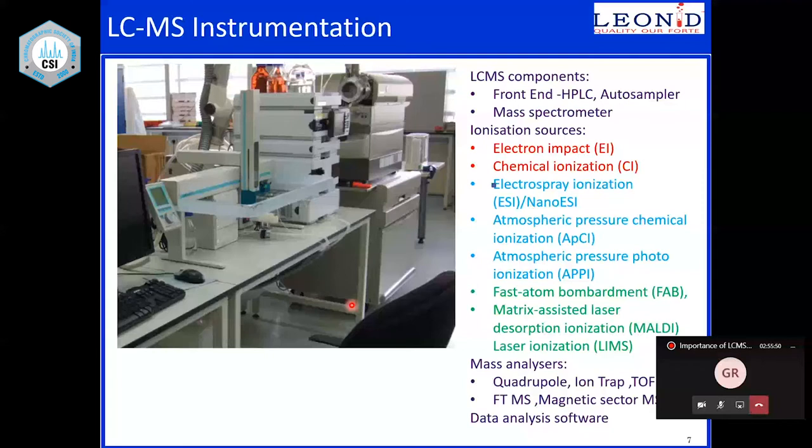One big box here, which I'm marking with the mouse, is the mass spec part. Inside there will be the water pumps and other things. The attachment here is the ionization source, the electrospray ionization source. And this is the heart of the whole machine, the HPLC, where all the separation will happen. There is a small compartment here, in which small columns of about 5 centimeters will be fitted.